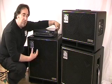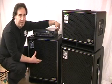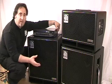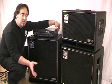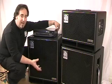So I'll try and do my best here to capture what these cabinets really do sound like here in the studio. I'm running a condenser mic about 6 feet away, so that you're able to hear what the horn and the port and the speakers all sound like together.